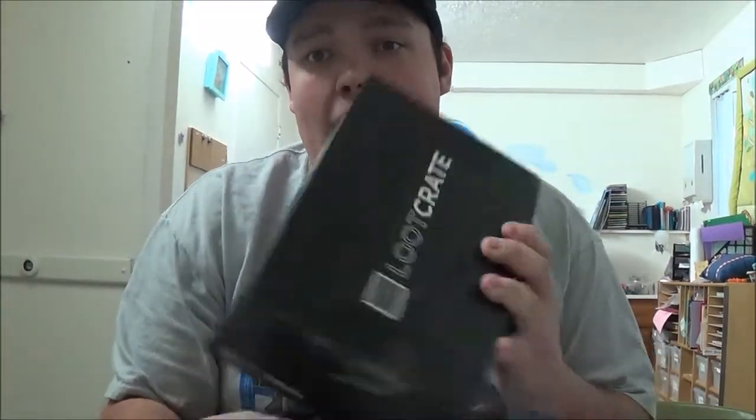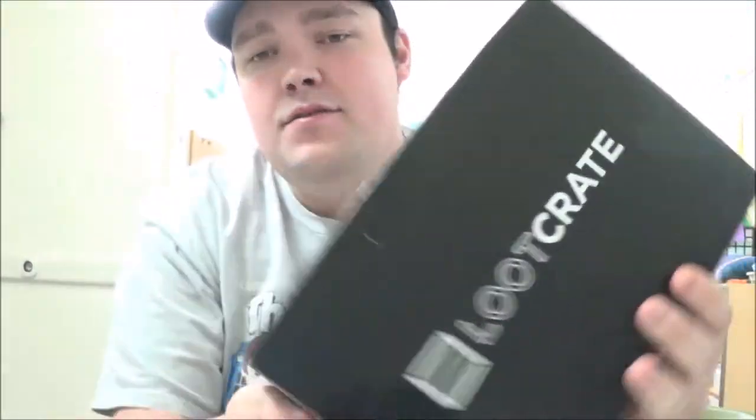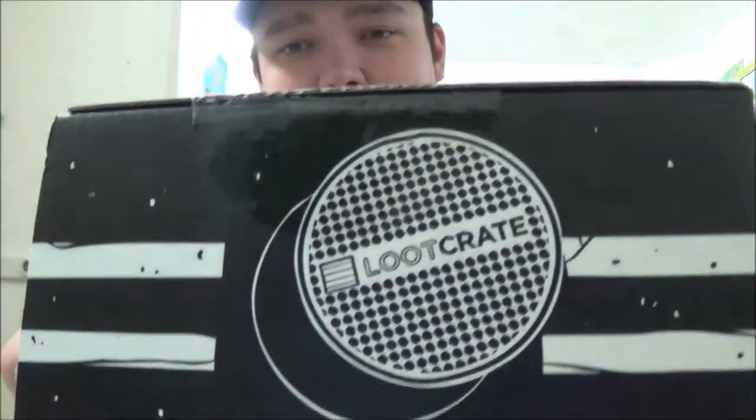Today, I got my loot crate. Ooh, loot crate! And I can already tell you this crate's gonna be awesome because, look, there's a little manhole cover on the side. Like from Teenage Mutant Ninja Turtles. Pretty cool. I love me some Teenage Mutant Ninja Turtles.